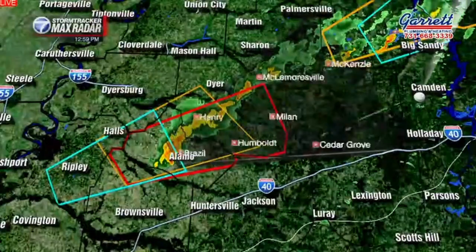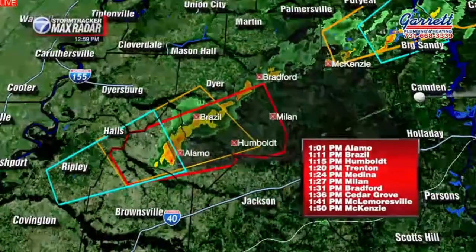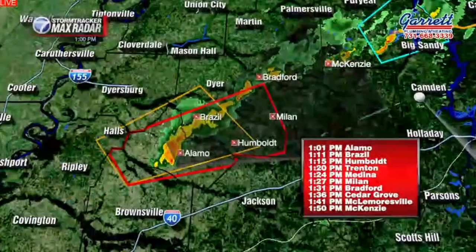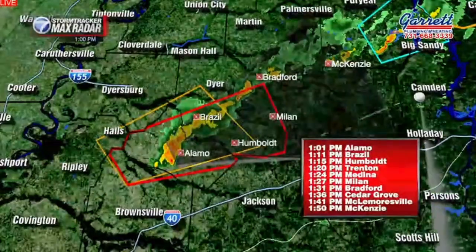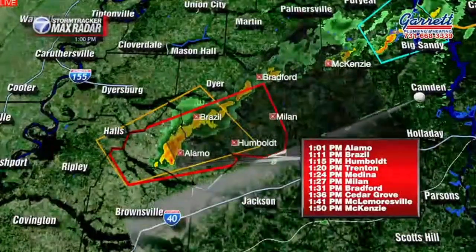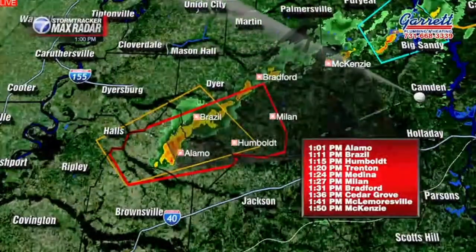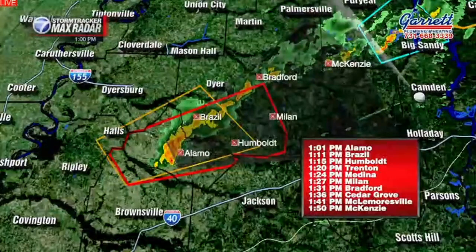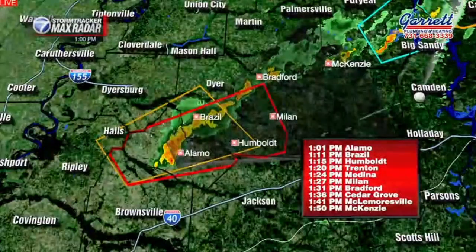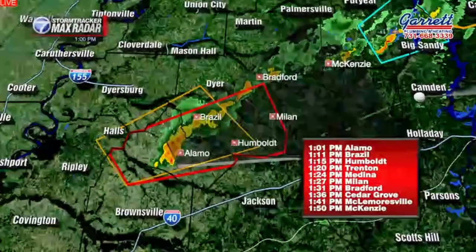There we go. And then we're going to track this out, and this is some new times of arrival for you. So Brazil is pretty much by 1:11, if it holds together. Again, that part should stay to your south. It looks like Humboldt about 1:15, 1:20 in Trenton, 1:24 in Medina, Milan at 1:27 if it holds together. And again, Bradford, if it ends up on the northern side of that track, it'll be about 1:31. So I'm thinking probably more like Milan or Medina is where we're looking in terms of the track. So 1:24 Medina, and then maybe McLemoresville at 1:41. So we'll certainly keep a close eye on that.